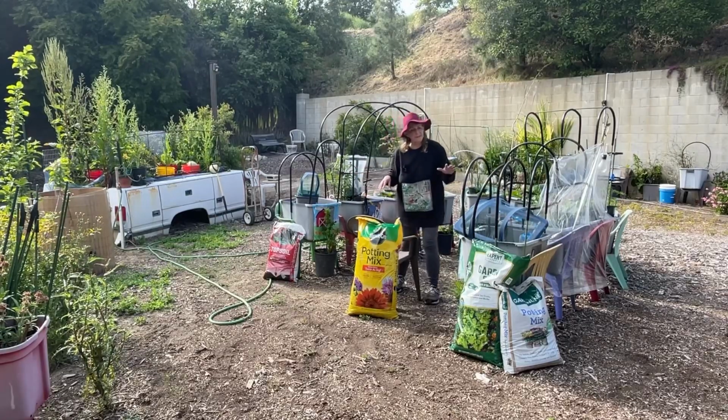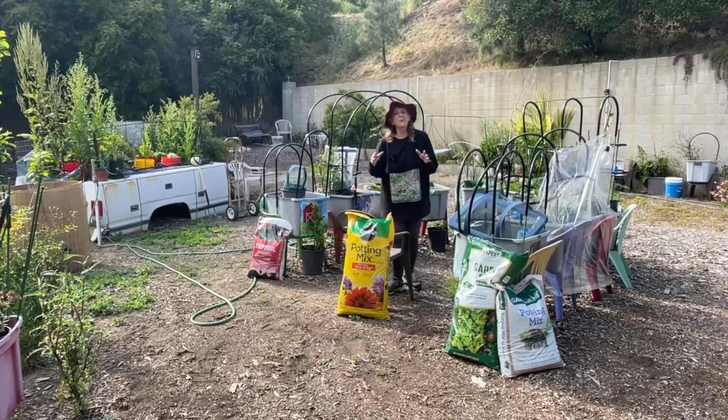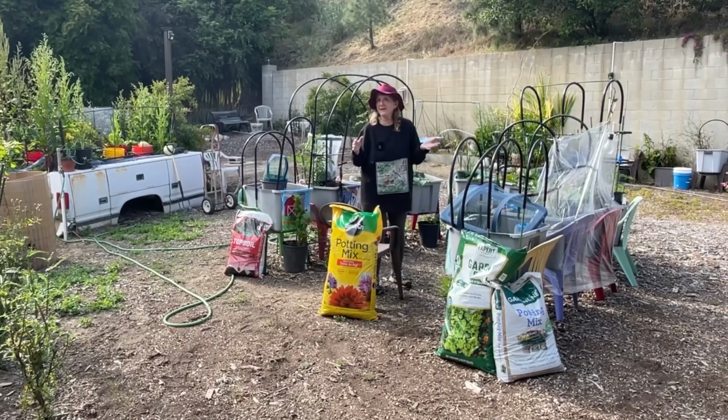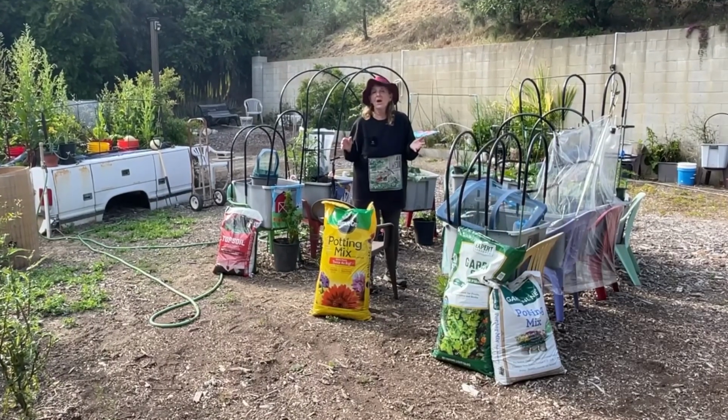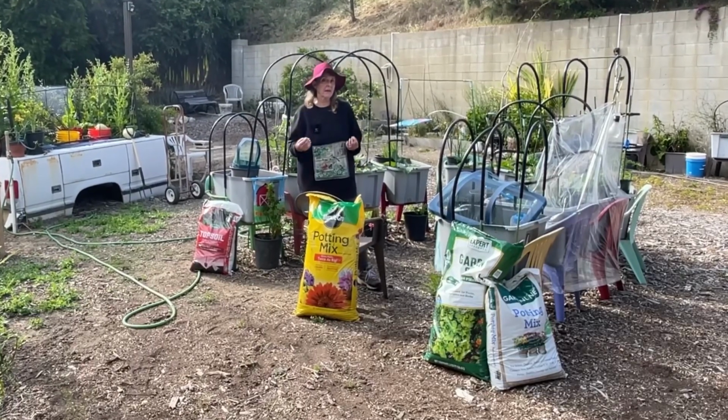I'm actually going to take these two here and the topsoil, and I'm going to put it in some totes or large containers around the property that I don't plan on growing on. And then what I'm going to do is add in some leaf matter and try to bring life into it.